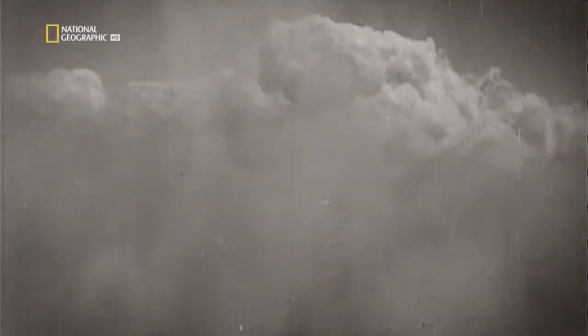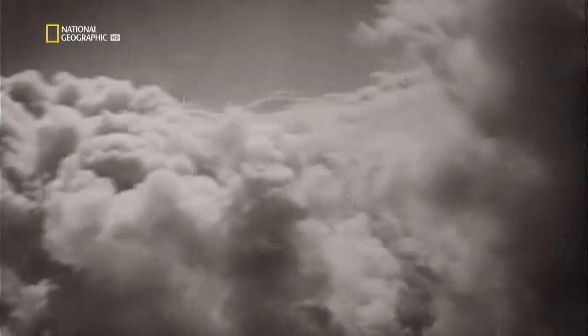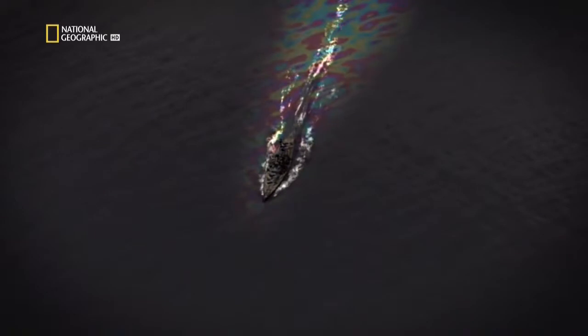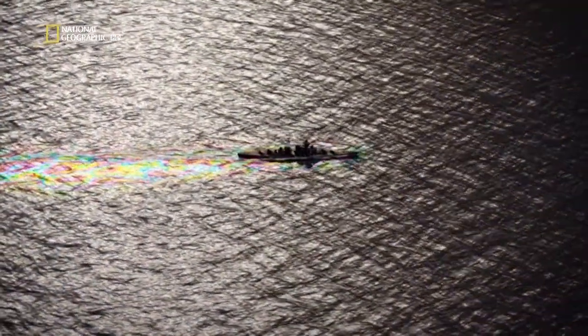But where exactly in this vast ocean is the Bismarck? The British send out Catalina flying boats to find her. One of the planes flies for hours, cloud cover obscuring its view. Then suddenly, amazingly, in one patch of clear sky, something appears on the water below. Yes, it is Bismarck. They've found the Bismarck. The British have found the Bismarck, but they haven't stopped her.